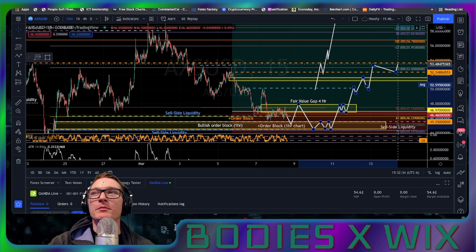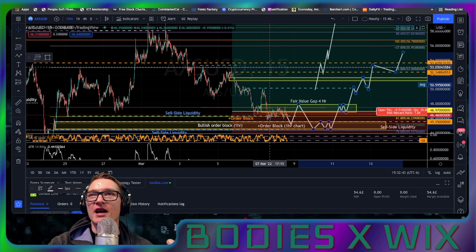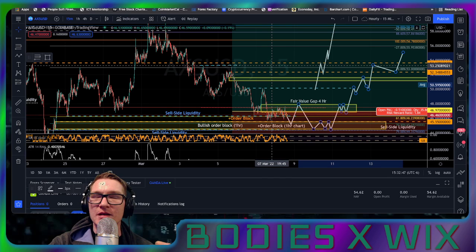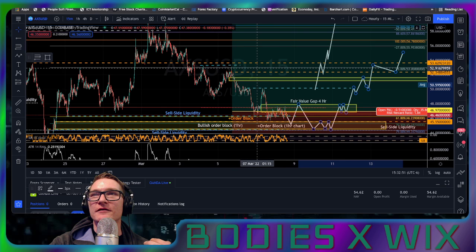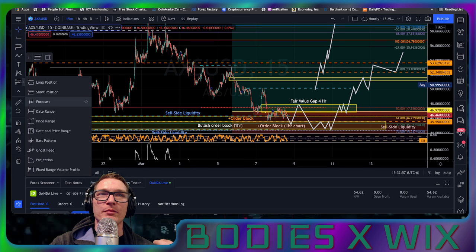Liquidity, one being equal highs. Well, why is that equal? Why is liquidity equal highs? Because that's where people put their sell stops and or their buy stops. Or sorry, sell limits or buy stops. Because if you put a sell limit right around in this area, right, and you have a short stop loss.